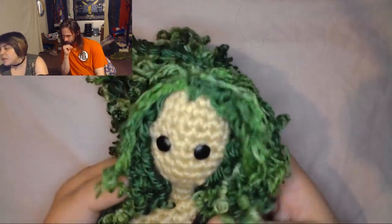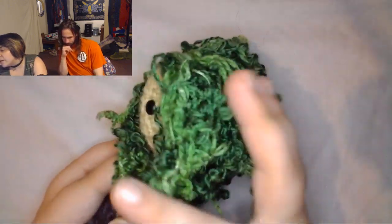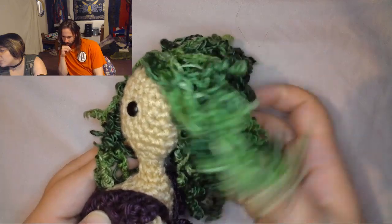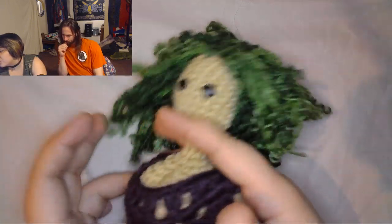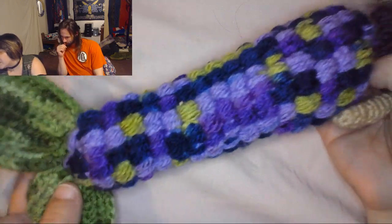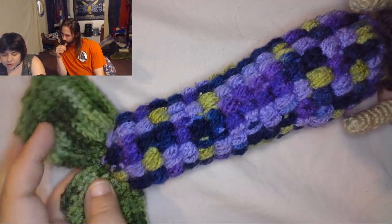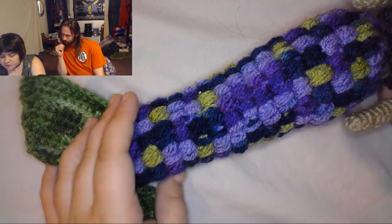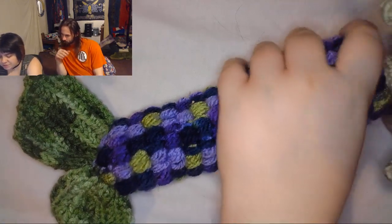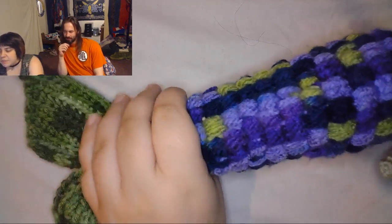So this one has some nice seaweed green hair that's curled that I added on after I did the tutorial. But this one I did with puff stitches at the tail, and it has a really, really chunky tail. And that's partially because of the puff stitches, that's the nature of puff stitches. Right, they're puffed. Hence the puff, yeah.